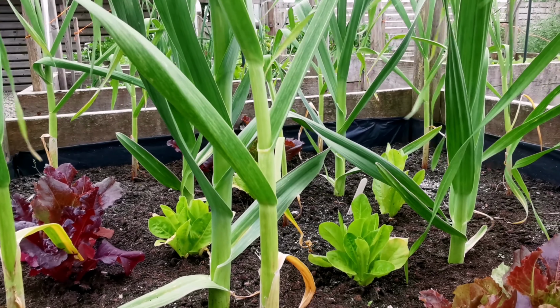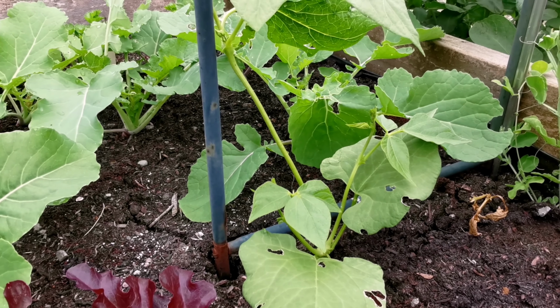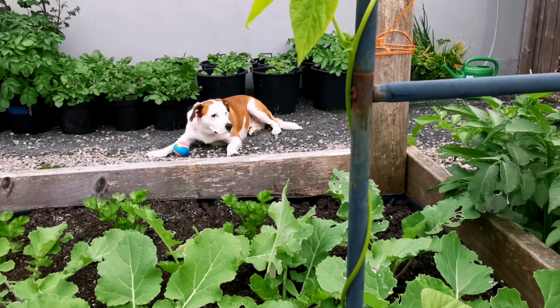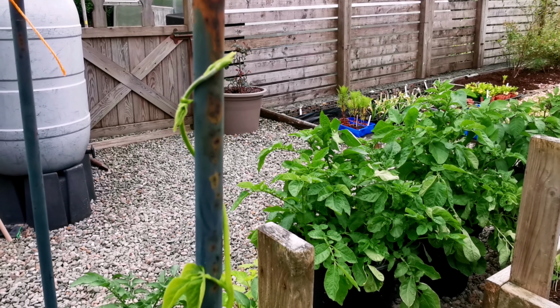The garlic probably has just about another month left, but again growing really well, and looking forward to seeing the scapes of them and harvesting those first. And then the whole Greek gigantis bean saga, at least those what I've succeeded with have started to attach themselves now to the supports as well, so that's really, really positive.